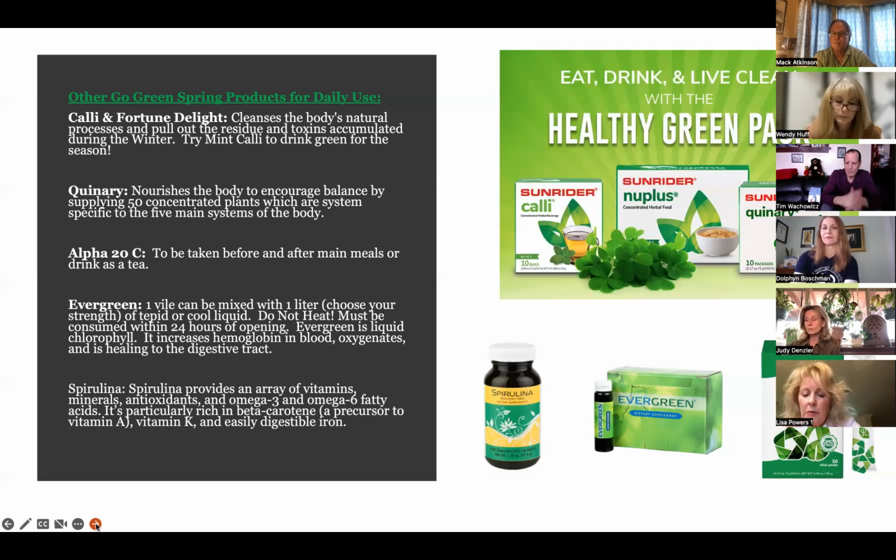Also, it helps to get rid of any residue of any, I'm going to just call it junk in the tissues, because our bodies oftentimes can't eliminate these things and they'll be stored.